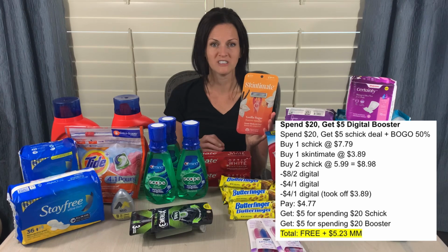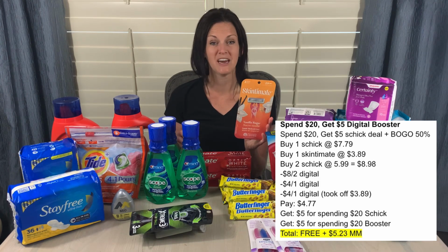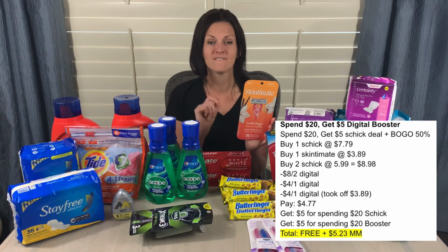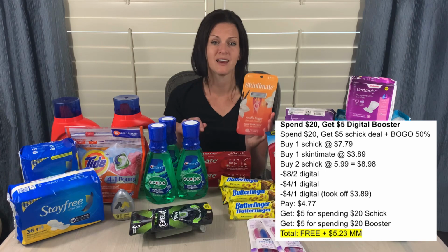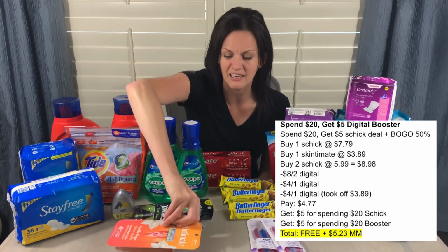Okay, $4.77 after coupons. I got back $5 for spending $20 on Chic razors, and I got back $5 for spending $20 using my digital booster, making it all completely free and a $5.23 moneymaker for these razors. So awesome, awesome deal on that as well. Questions? Let me know in the comments below.